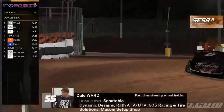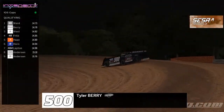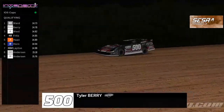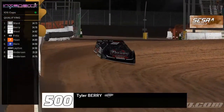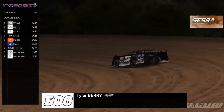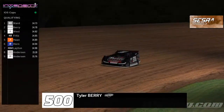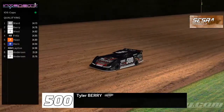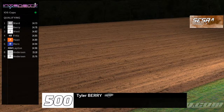So Dale Ward up to the pole with Tyler Berry out on track right now. Running on that ragged edge, right on the edge of the track. Comes off of turn number 4. And he does improve his time, but not enough to beat Dale Ward. Ran a 14:79 his first lap, ran a 14:78 his second lap. And that's going to be all she wrote for qualifying. We still have a few minutes left.